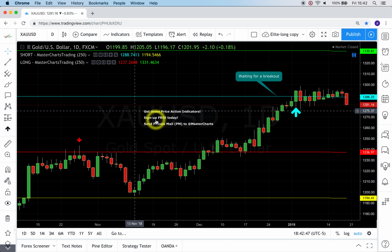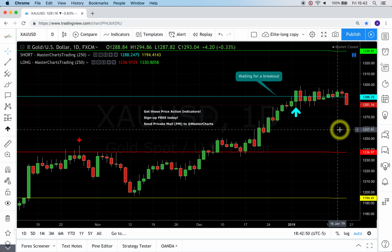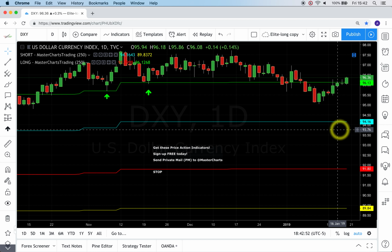Okay, so we see gold acting weirdly in relationship to the dollar. We'll see where this takes us, basically. We just need to take it one day at a time.